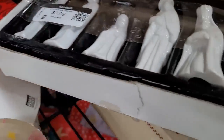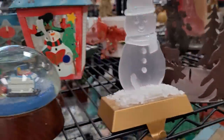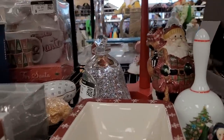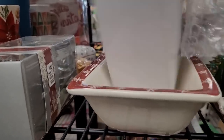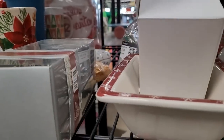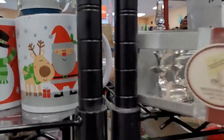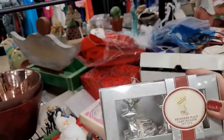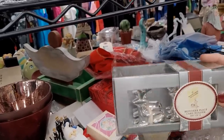Let's keep going. Little nativity set there. Sadly, baby Jesus is missing. More figurines and ribbon, cookie jars, some bells. It's another box. It's a little teddy ornament there. We'll leave that. What are these? Ooh, I do well with these. These are reindeer place card holders. They're $5. Metallic. A really fun touch to your Christmas table. Let's definitely take those.